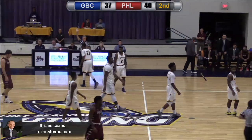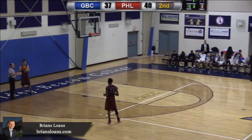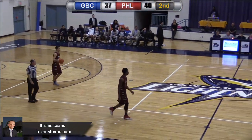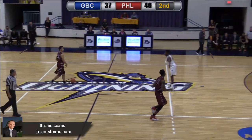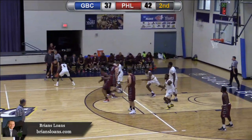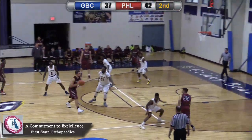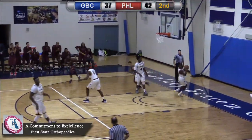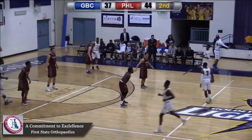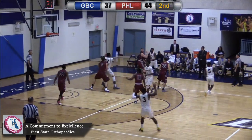5-point lead now for Philadelphia U. Ryan Williams will come out of the game. That was his third foul. Khalil Keel checks back in. DeCiccio bringing the ball up for Philly U. 5-point lead. So over to Randolph. Back door to DeCiccio is good. Good work by Philly U, making it 44-37, building it up to a 7-point lead, which it was at halftime. So they cut into it, and then they took it right back.